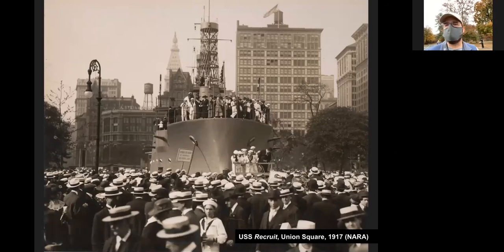Now, of course, the most famous recruiting event or recruiting display in New York City was the USS Recruit. They actually built a giant fake wooden battleship in the middle of Union Square.